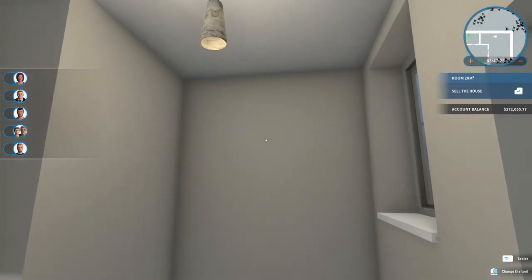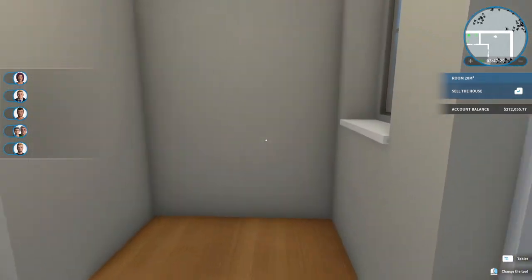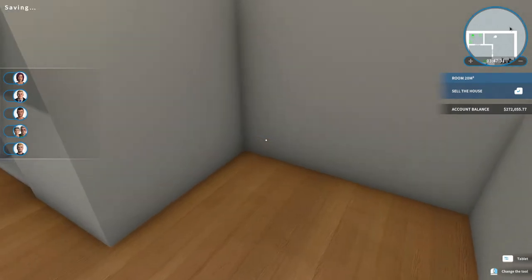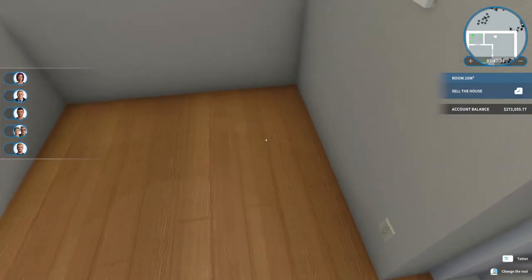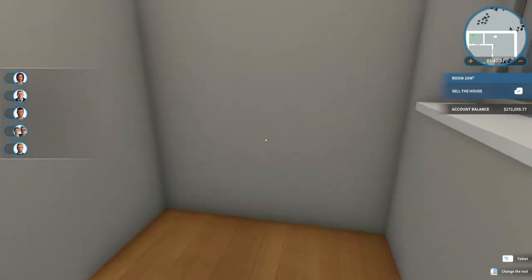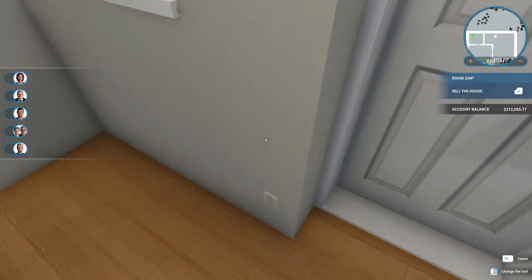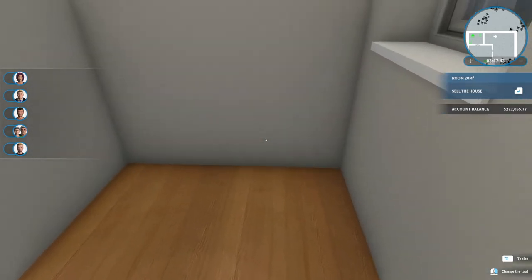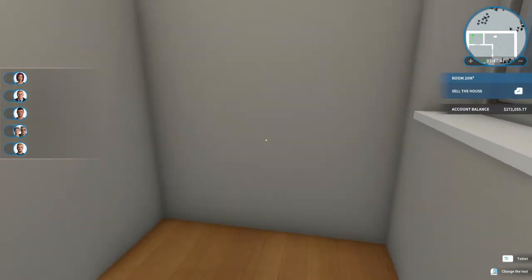Now let's do the kitchen. What do I have in here? Okay, so... oh boy, this is teeny tiny. What am I gonna do here? Holy moly. Well, this is a challenge, so... I think that's fine.